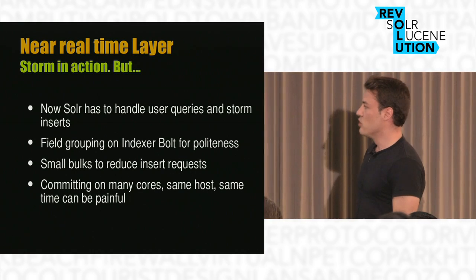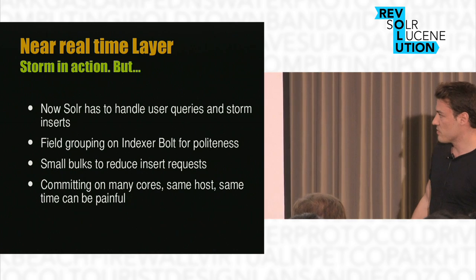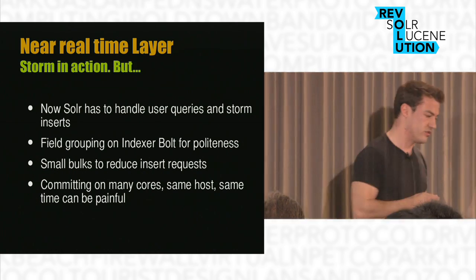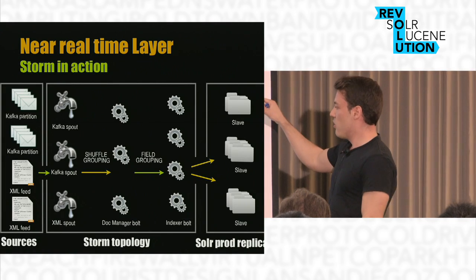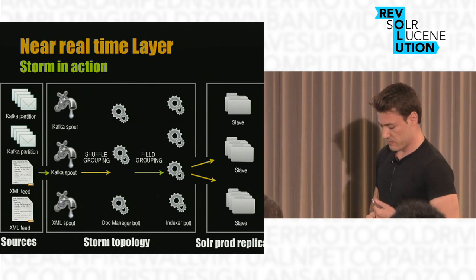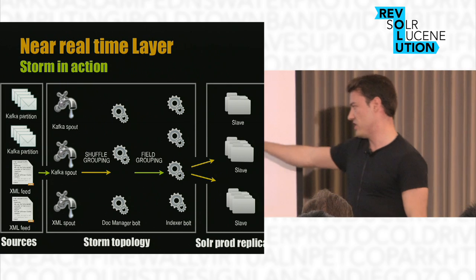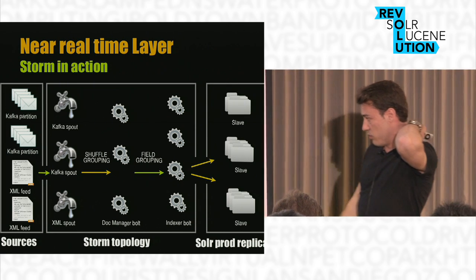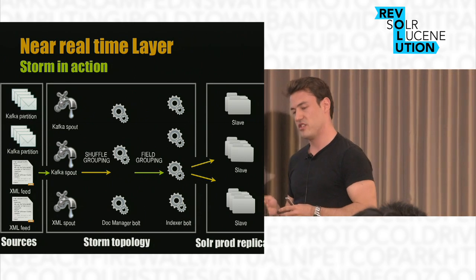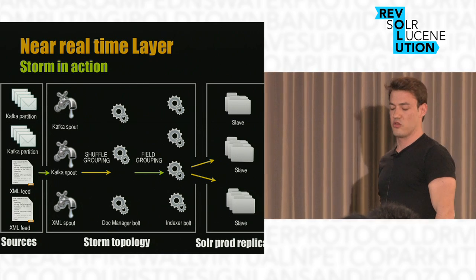So there are some points to take into account here. Some of the things that we do to solve this problem, to try not to overload the servers. The first one was to do field grouping on the indexer bolt for politeness reasons. What we do is send all the documents from the same business category and country, which means the ones that go to exactly the same index, to just one thread of the bolt. This way, we are sure that at the same index, we have just one thread sending documents to it. So it's very easy to control politeness here.